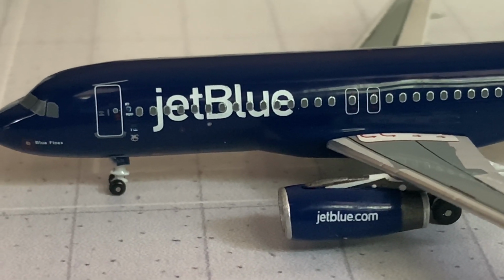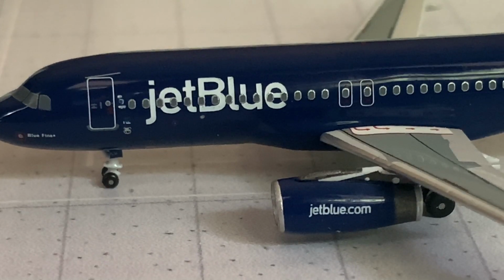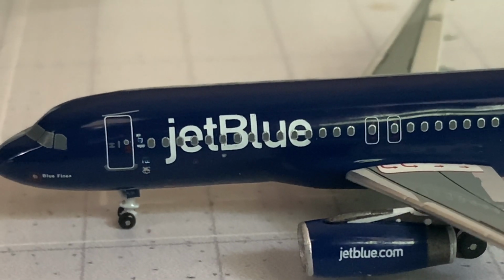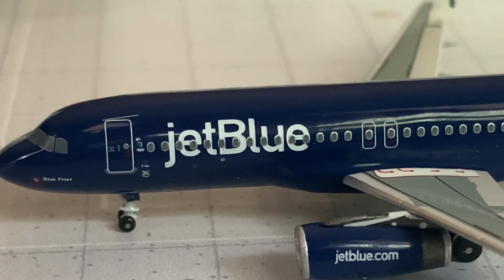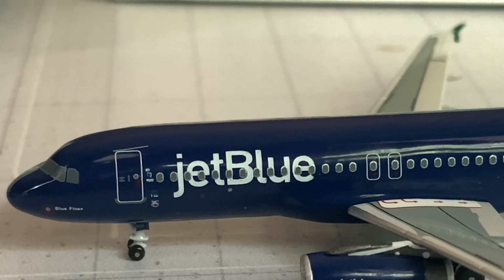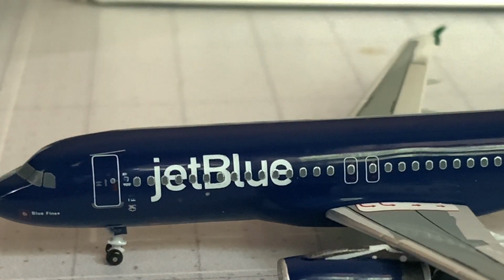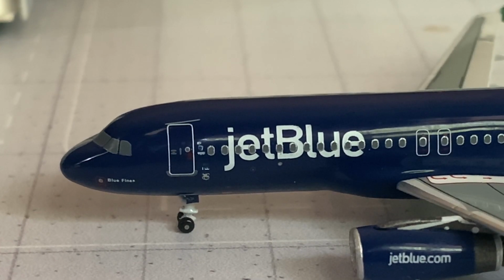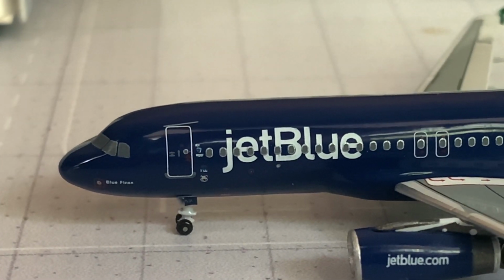I could be wrong though, but just from what I've seen in pictures, the plane looks a little more light blue. But again, it's all perspective, so I'm probably just missing the beat on that. It might actually be the right color, but to me, it's just a little too dark. But that doesn't really throw it off too much. It looks good to me still. And then you've got the name Blue Finest at the bottom there under the cockpit.